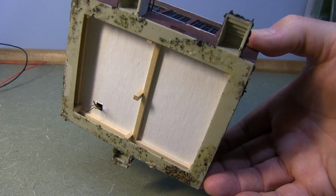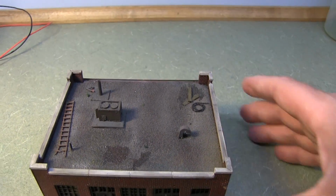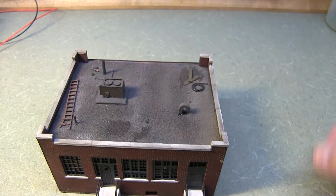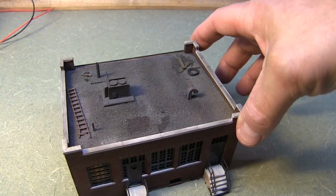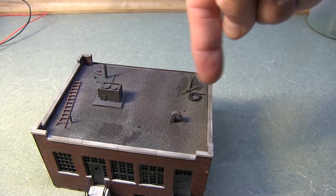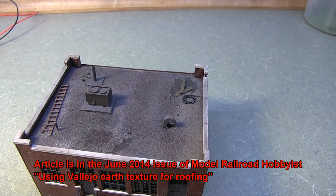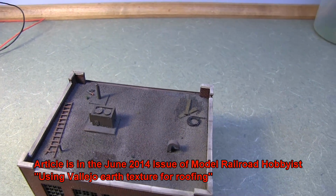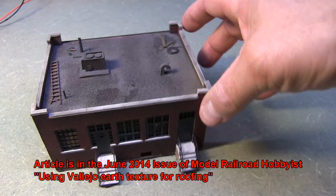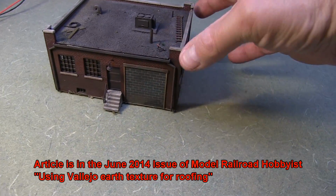But there's a floor in there. There's interior details for the office inside, and then the roof has been detailed. Added all kinds of different stuff to the roof because it's fun. It's what I really enjoy doing. And in fact, it's funny, I wrote a little article for a model railroad hobbyist magazine about how I did the roof, and the one comment was it's very unrealistic to have a ladder on the roof. And I just thought, really? Have you seen roofs? Anyway, I just thought it was interesting, the comment I got back.